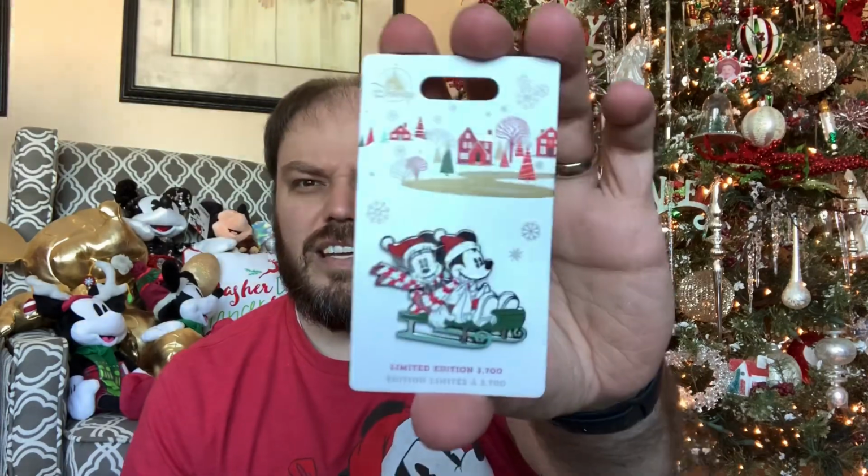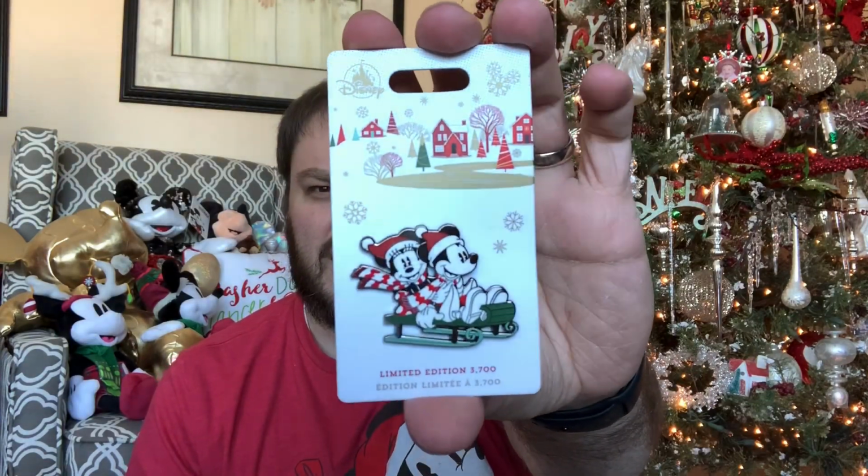Now, this next pin also is from this year. It's limited edition of 3,700. I don't know if it's sold out yet or not. I did get mine from shopdisney.com. It was $12.95. And it is Mickey and Minnie on a sled. And I think this pin is beautiful because instead of using black enamel for Minnie and Mickey, it's almost like a gunmetal gray. And I think the effect is absolutely gorgeous.